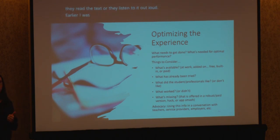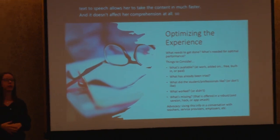Earlier, I was reminded that we have some speed listeners. I don't know if you know that. My student in college has turned into a speed listener because speeding up the rate of text-to-speech allows her to take the content in much faster, and it doesn't affect her comprehension at all. So she's listening very quickly. My friends and students who have visual impairments are also speed listeners, because they're not waiting for the word by word highlighting for what they read and take in. It's amazing. Try it on your phone, I challenge you.